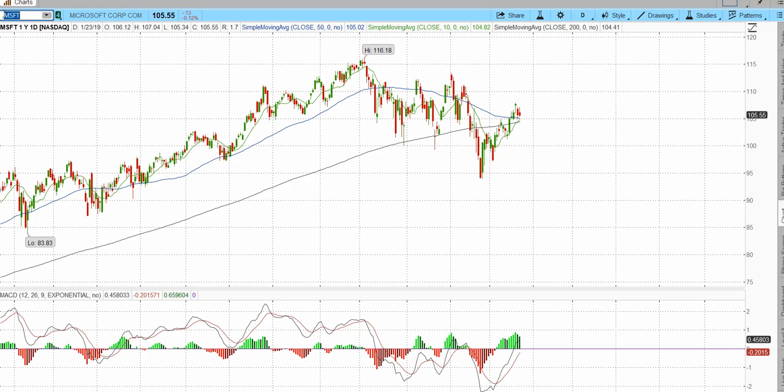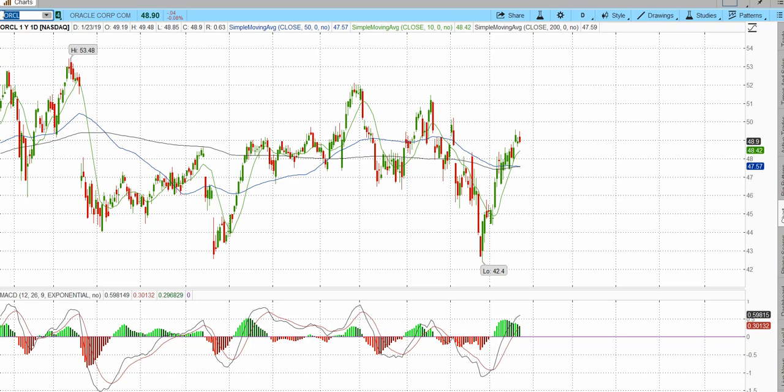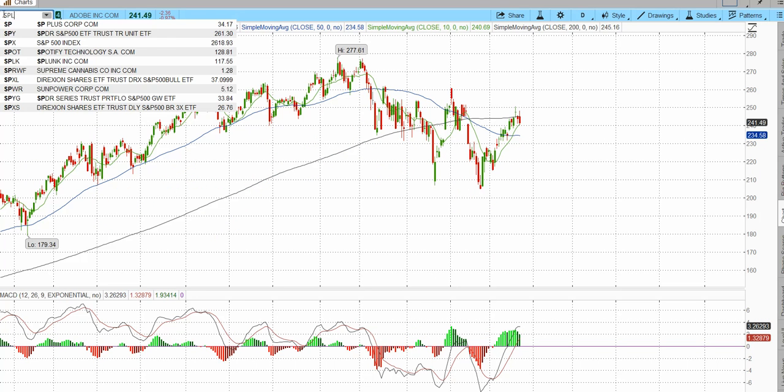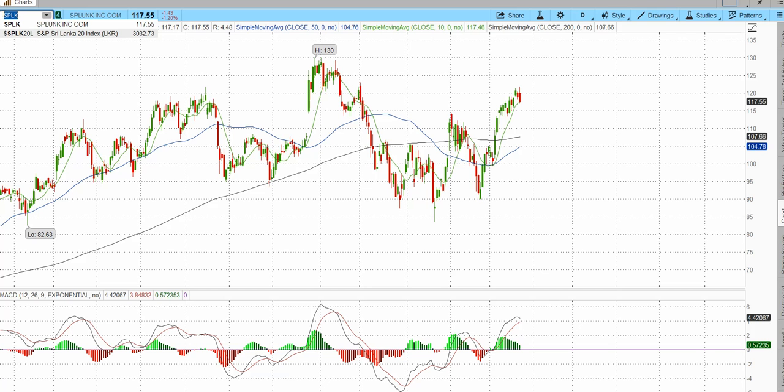Go to the software stocks. Microsoft, Oracle. Yeah, they're really starting to slow down. Adobe, slowing down. Let's go to Splunk. Yeah, and these are some big leaders.